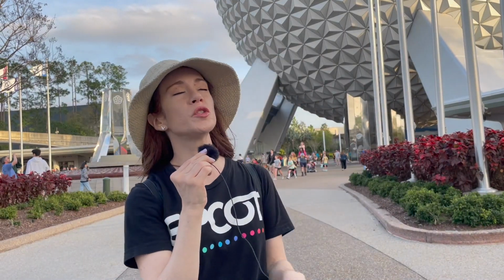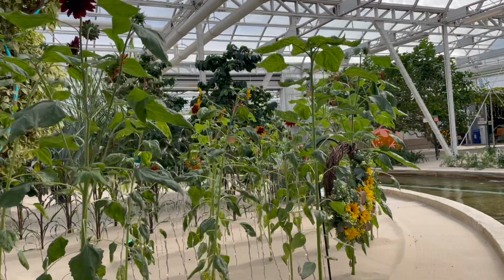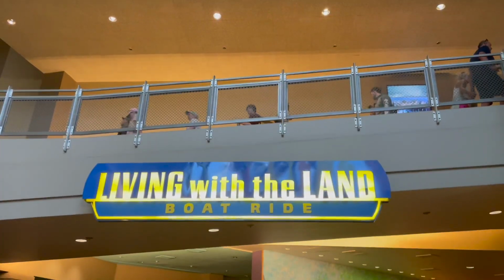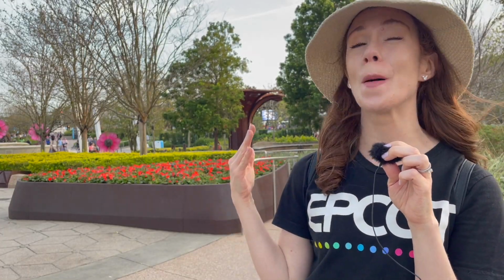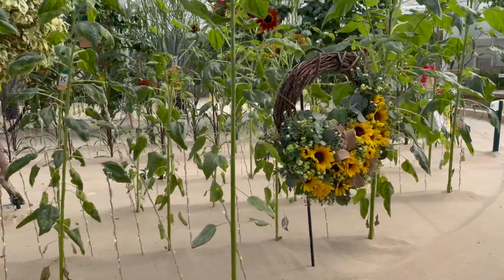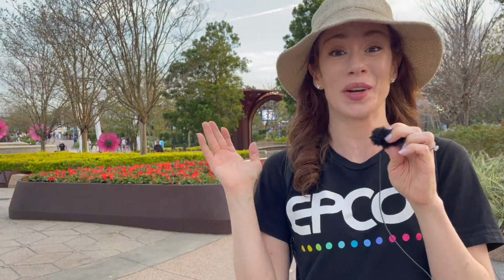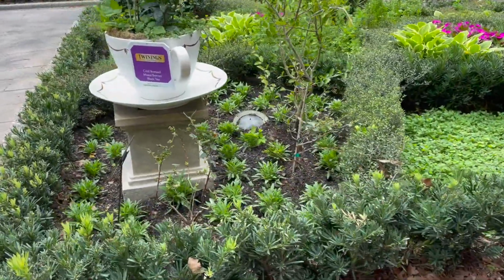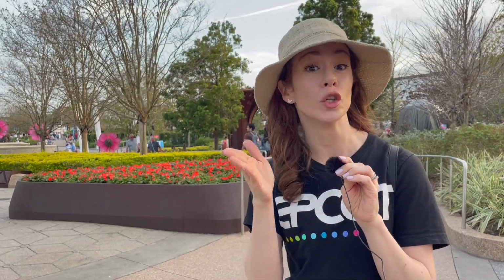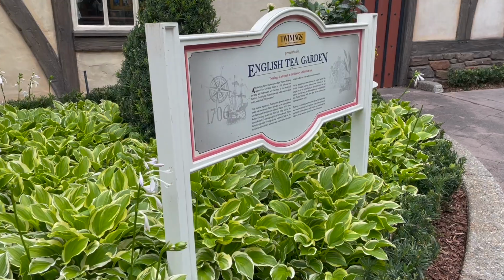But now for the most underrated attraction, especially at Flower and Garden Festival. Now, I love this ride, but for Flower and Garden Festival, it gets a total makeover and is filled with edible flowers, Mickey topiaries, and just springtime goodness. Another little hidden gem, and that is the tea tour over in the UK Pavilion. This is where you can go around and learn about different teas, how the process is made. Oh, and it's totally free.